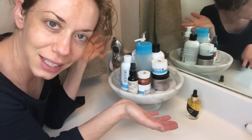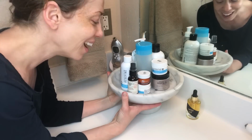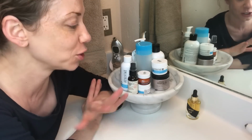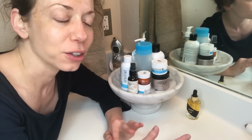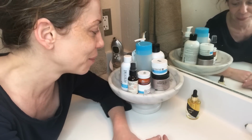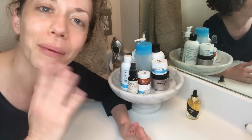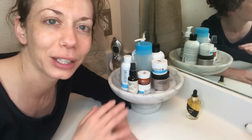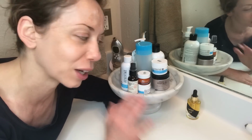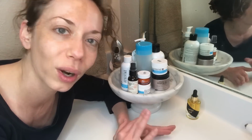Okay guys, this is my little skincare stash. This is my way of organizing it all. So I've got lots of fun goodies in here that I'm gonna walk you through to show you the steps that I go through to take care of my aging skin. And I have combination skin too, by the way. So if your cheeks are dry when you wake up in the morning, but your forehead is oily, you probably have combination skin like I do. So let me just walk you through this real quick, and I'll do it in the order that I always go through, morning and night.